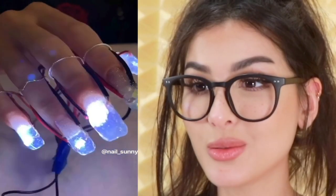They put a light inside their nail. That's actually super cool. How y'all do that? Oh, there's wires involved. That's cheating. Okay, now it's really lit.